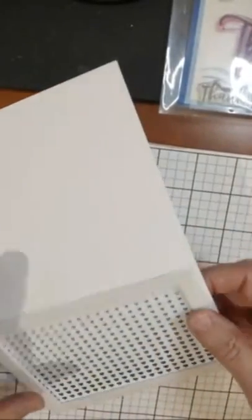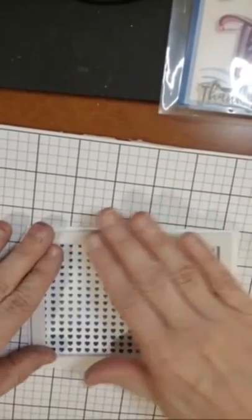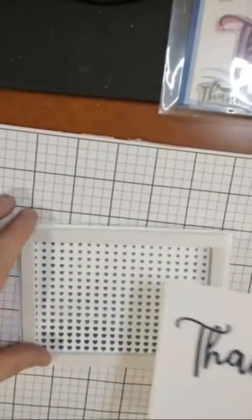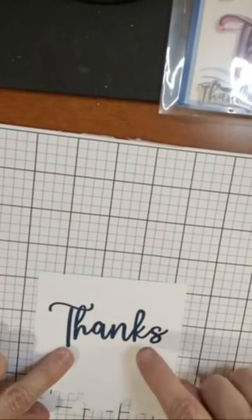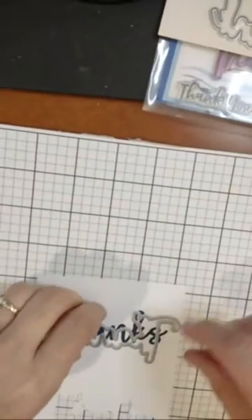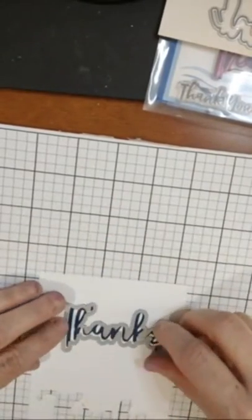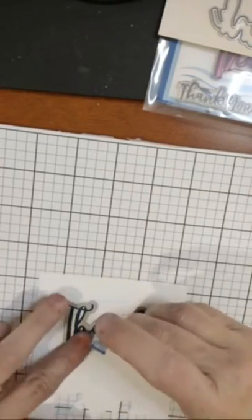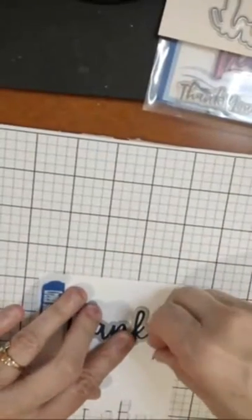Okay, we've got our card base. We did our frame. We got our background. We're looking awesome there. And what I want to show you is a little trick. Are you ready for a trick? I have previously stamped the word thanks, using the Thank You Giant Words stamp set. Now I'm going to go back over with the thanks die and die cut that, and that's going to give me that thanks word. I'm going to get my Creek Bank Creations art stencil tape off of the Ninja Blender and reuse it.